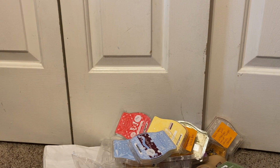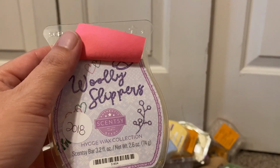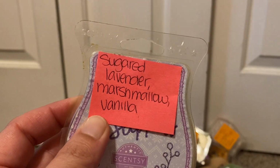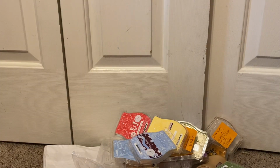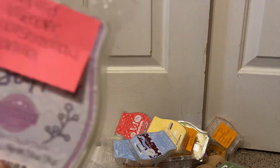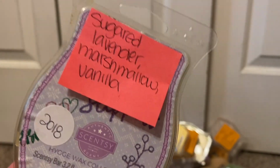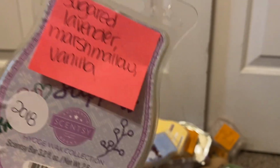The next one I went through is Woolly Slippers, and this is one of my favorites from Scentsy. It is sugared lavender, marshmallow, and vanilla. Really, really awesome mix of that marshmallow, vanilla, and lavender. I really like it, and if this comes back, I would put it in my club.